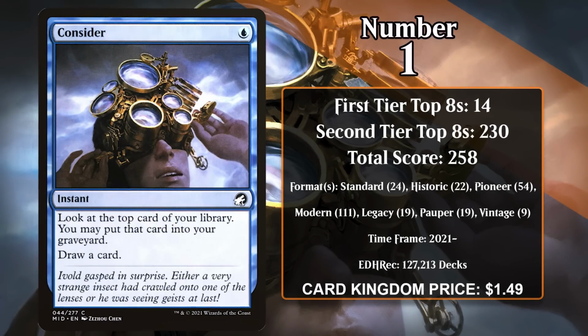Consider. The third 1-mana instant on the list, this one costs 1 blue mana. It surveils 1 and draws you a card. It's certainly simple and not very exciting, but paying 1 mana for this effect is a big deal.